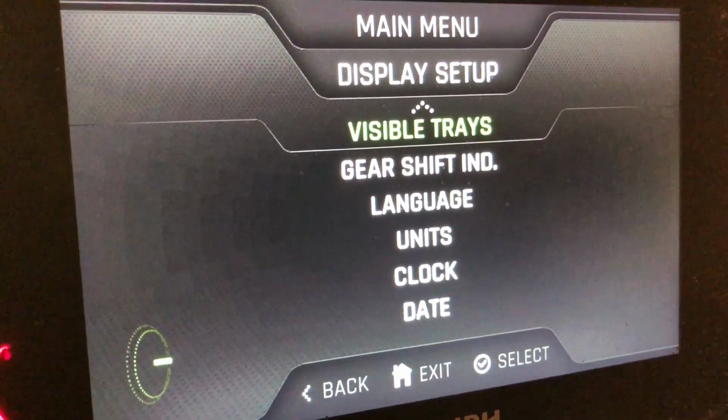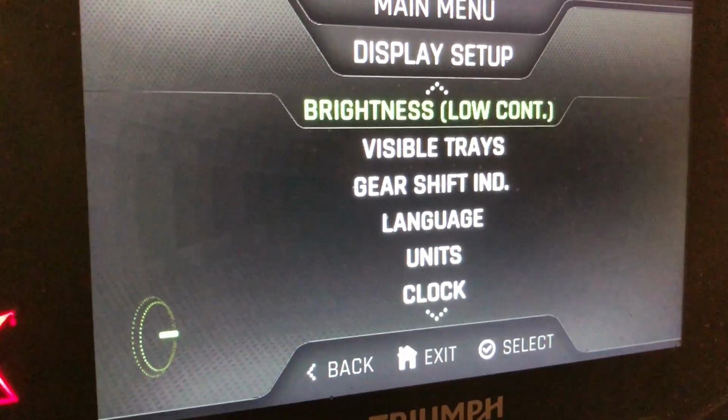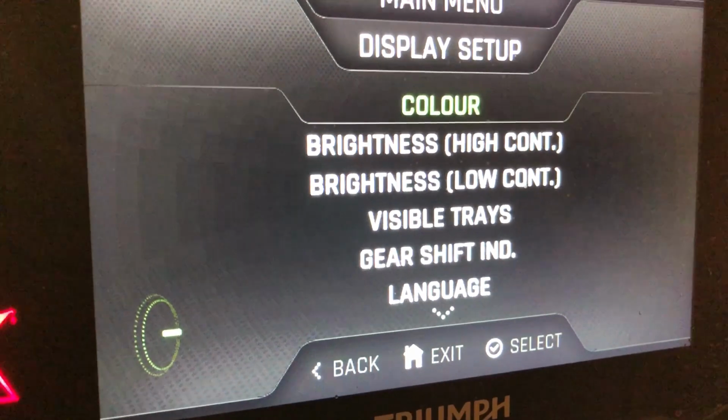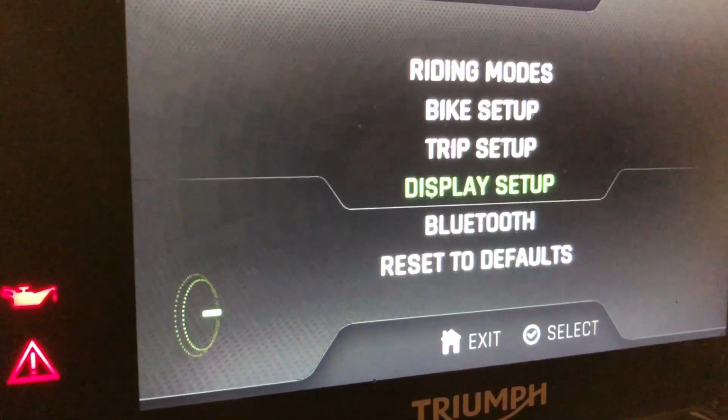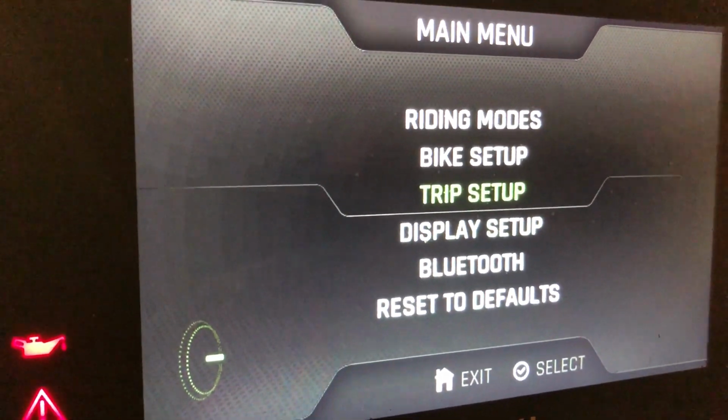I was hoping there was going to be somewhere I could change the name of the welcome. No doubt it's a dealer thing, because I was going to put "welcome you tosser" or something like that for the next person who test rides it. That's because I'm quite juvenile.